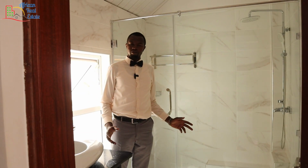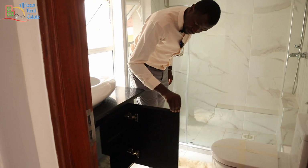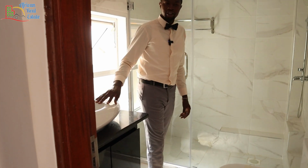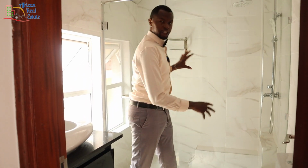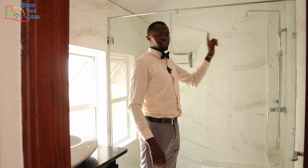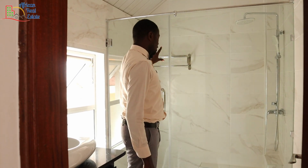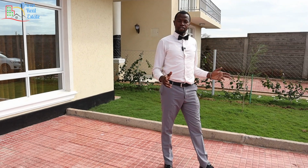This is the master bathroom and it's big enough. It comes with a small drawer, a sink, a water closet, a tissue holder, and a shower cubicle. In the shower cubicle you have a handheld, a rain shower, a towel holder, and a soap holder. That's all about this bathroom. That is all about this estate.